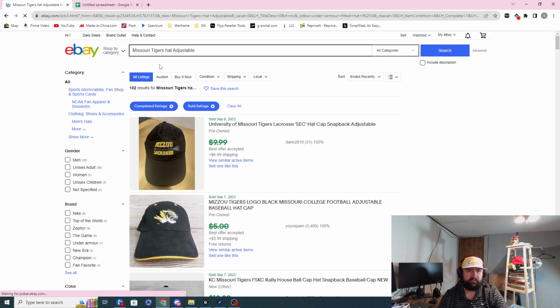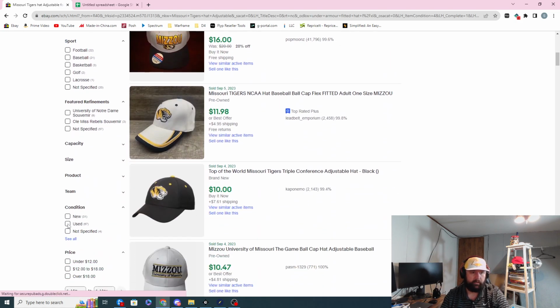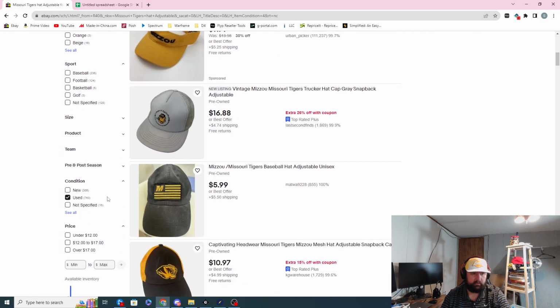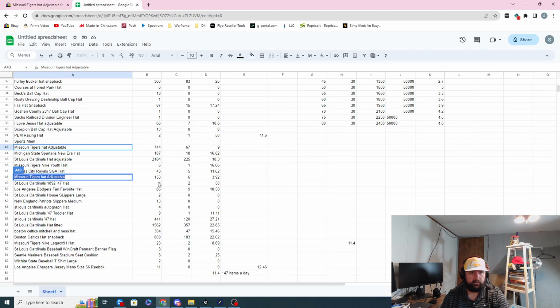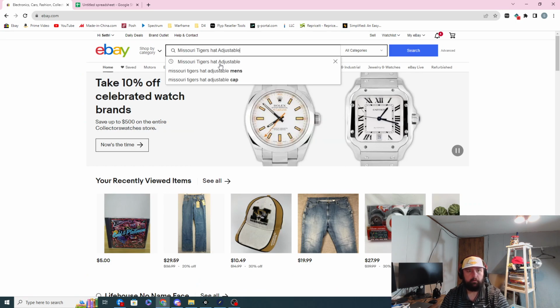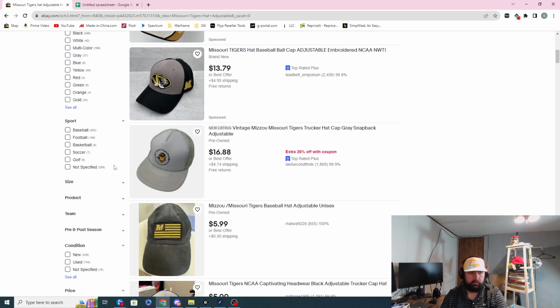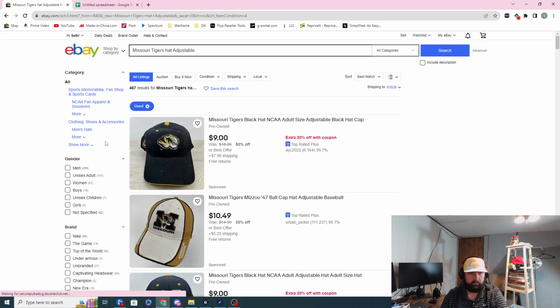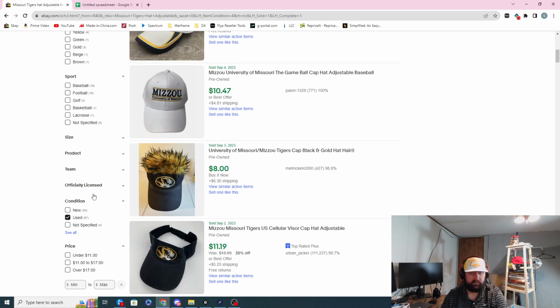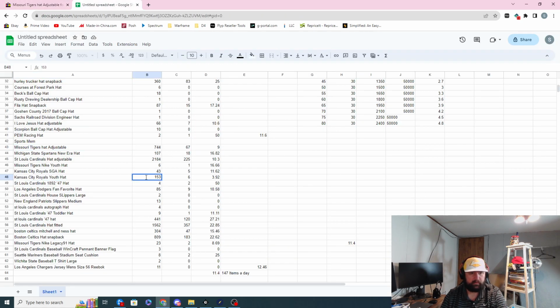So if we put in Missouri Tigers hat adjustable, we had 67 sold, and then there were 743 listed. Hold on. Let me see here. So Missouri Tigers hat, let me start fresh. And then we did 743 used and then sold. Let's see here, 67. So that number is not. Oh, I did the wrong. Where am I at? Oh, 744, 67, 9%. Yeah, so that's about right. So 744, 67 with a 9% sell through.